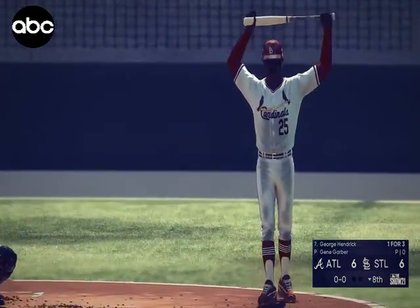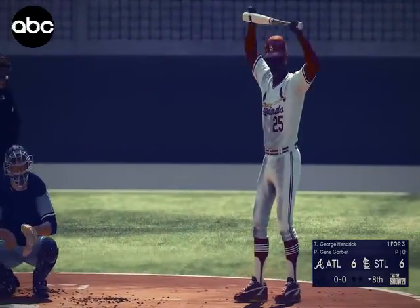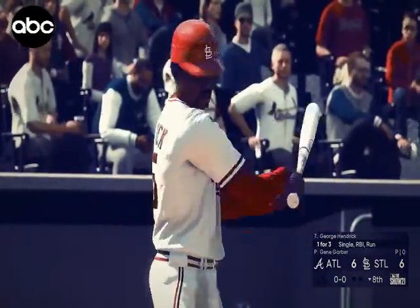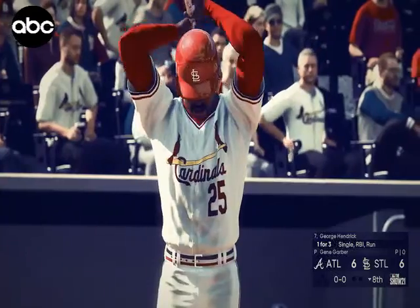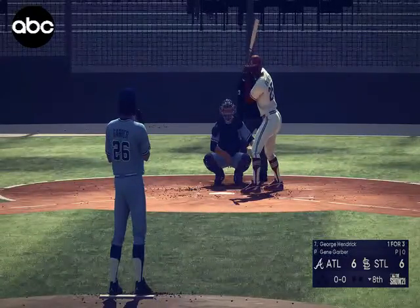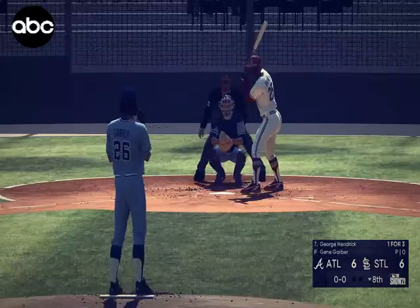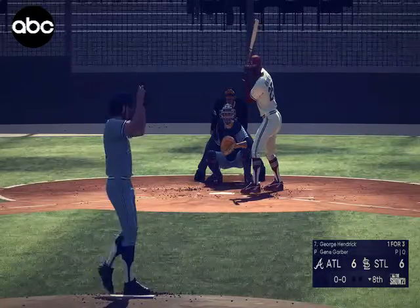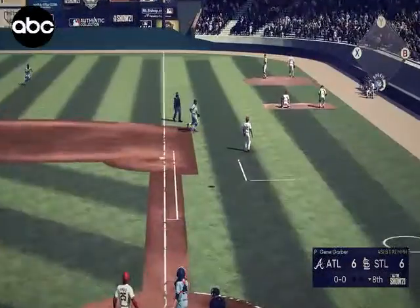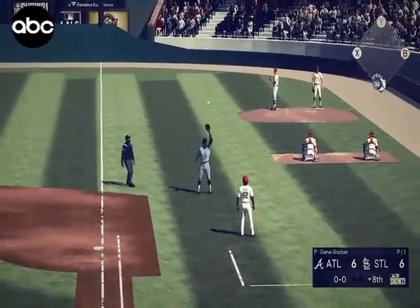Now it'll be George Hendrick. He went down looking in his last trip to the plate. Yeah, Matty, and hopefully he got it out of his system. Especially now, he's got to bear down. He gets the 2 strikes in this spot, has to put the ball in play. First pitch on its way. Now that's popped up. Chambliss is there. 1 away.